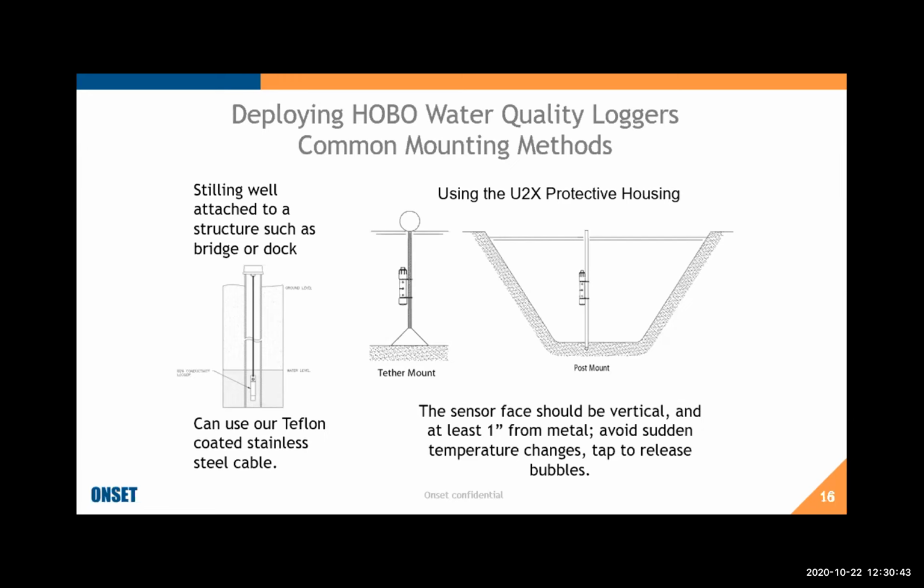If you're using one of our conductivity loggers, it's just important to note that you do want it at least an inch from metal, and to also have it vertical.